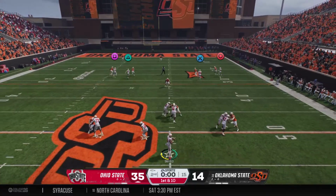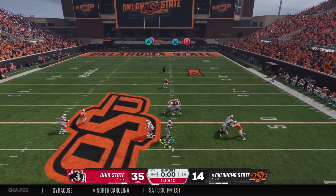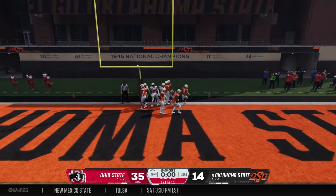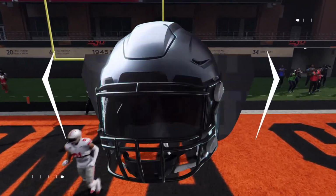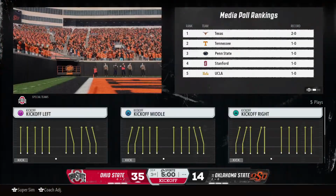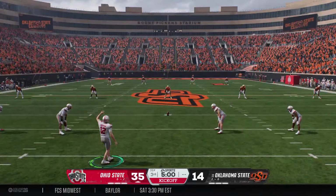Looking to throw on first down. Going back to the well, another deep ball. The pass falls incomplete, and that's how we'll finish this half. First half in the books. Time now to join Kevin Connors in our halftime update.